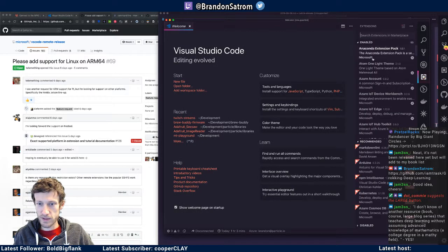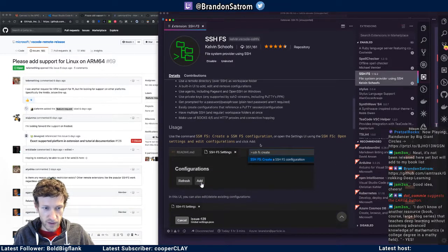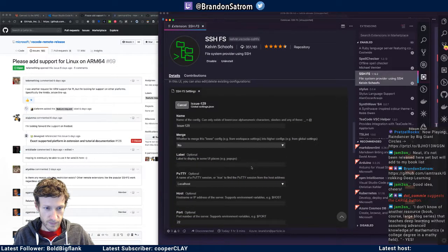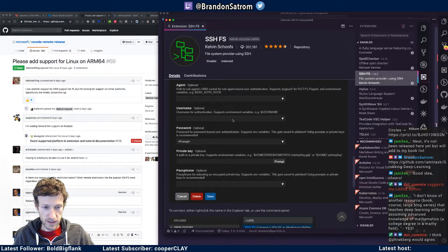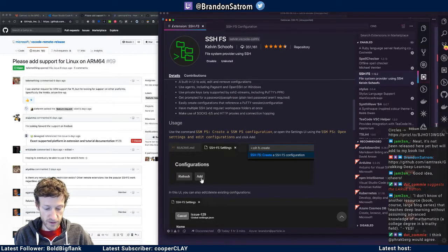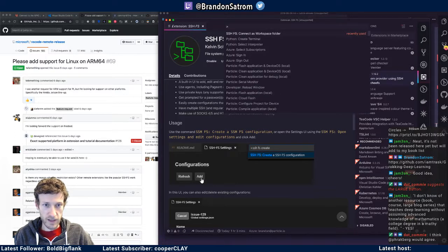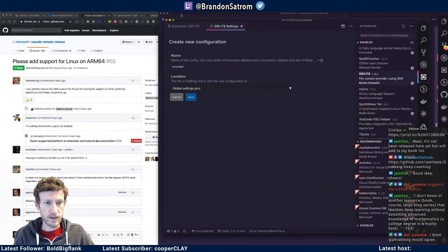All right, so it's enabled. Let me take a look at this extension, SSHFS. Create a configuration. Wait, what? Oh, port, agent, username, password, private key. Okay, so that's what I need to do. I need to create a configuration and connect as workspace folder. Call this configuration Mendel Coral, right? Or just Mendel? Oh, I have to create a configuration. I got you. Unnamed. Name of the configuration. Okay.